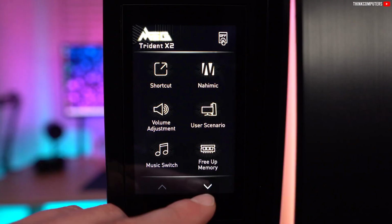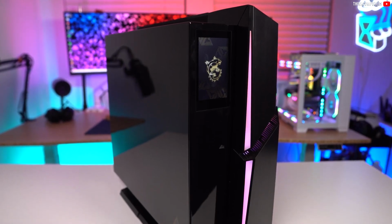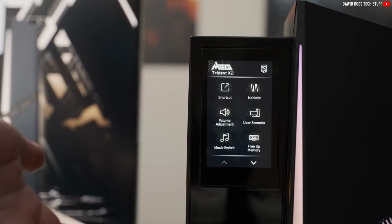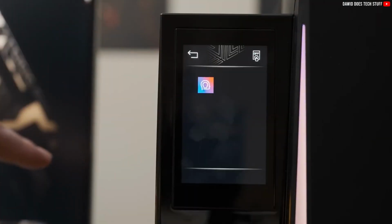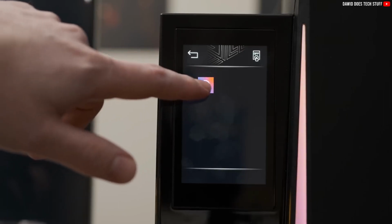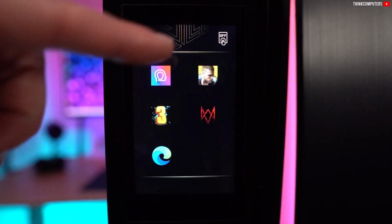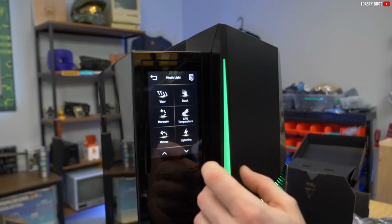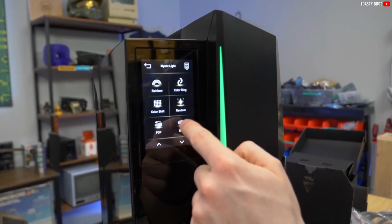But the real showstopper is the 4.5-inch touchscreen housed on the front panel. This isn't just for show. It's a fully interactive display that allows you to monitor your system's performance, control RGB lighting, and even launch games or applications directly from the screen. Amazing, right? Or you can just play Toothless Dancing on repeat. And while it seems gimmicky at first, I think it does have its uses.